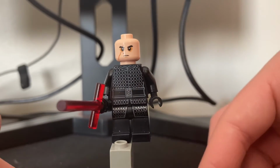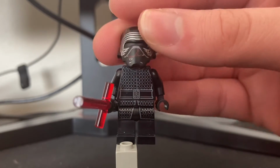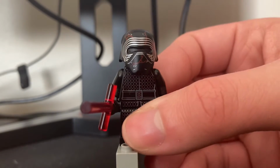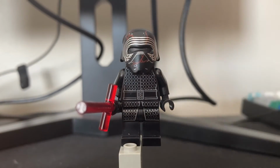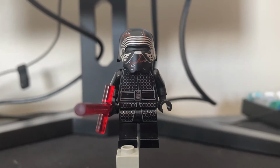It does have a nice face printing. But really, the helmet is really what gives it this number. It really just does look fantastic. Kylo Ren in general is a fantastic figure. I would have included him either way, despite the printing, but this one just had to go instead because it has those nice red welding marks, and I think really gives it that cool look, and that's what I like about it. So, good number 6 spot.